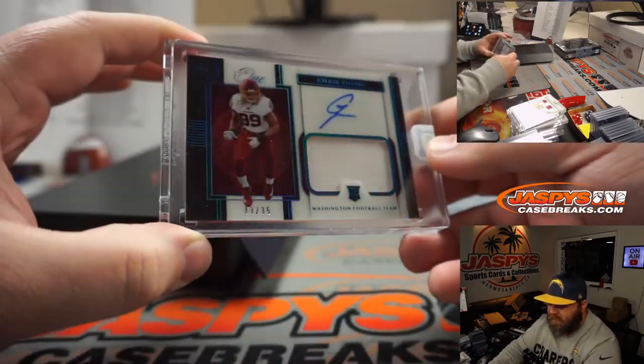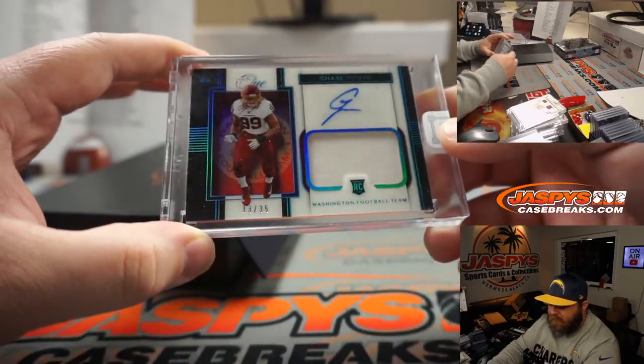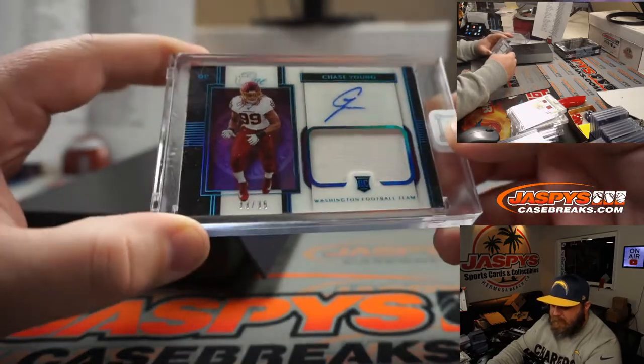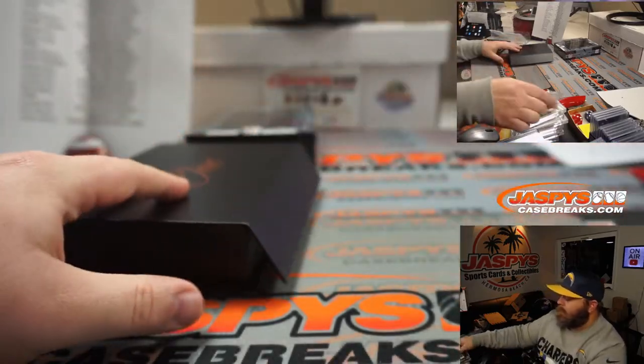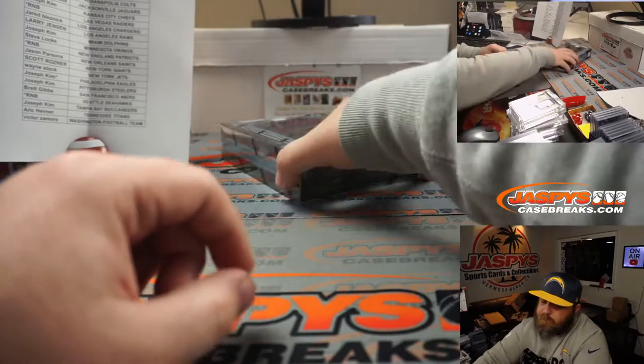Another one for Washington. Chase Young, 33 out of 35. Solid coloring on the jersey, but very nice shadow box look there. Victor Zamora and Washington. Congrats, Victor. Defensive Rookie of the Year.